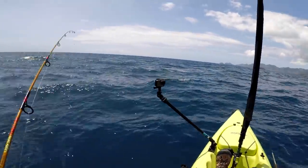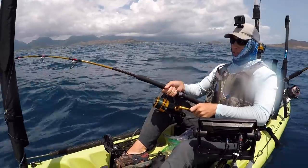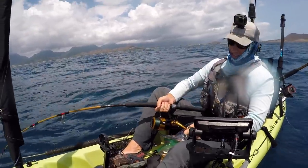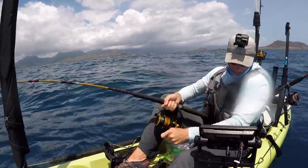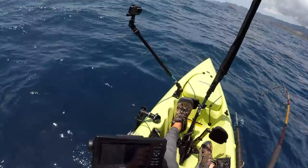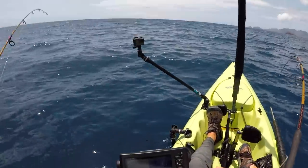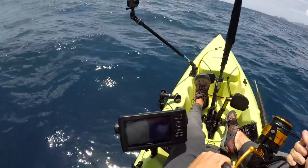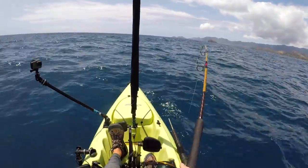Just slowly dragging this thing off the bottom. It's not fighting as much. Usually these fish fight really hard at the bottom. And then as they get towards the surface, they just kind of roll over. Also a ton of air inside these. So when I do get it coming in a little bit better, I'm not gonna race it to the surface just because I want it to shoot out some of the air. Like it's coming up pretty easy now.